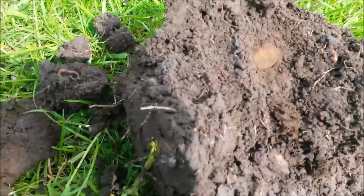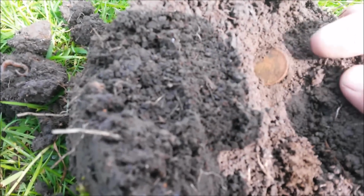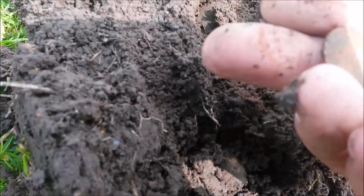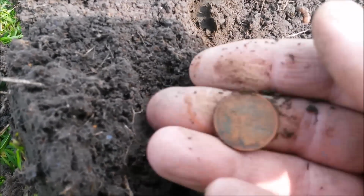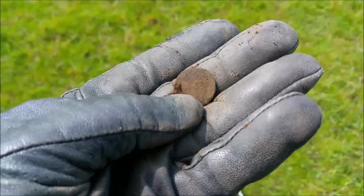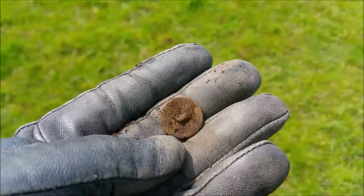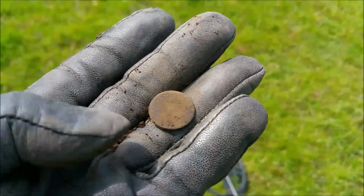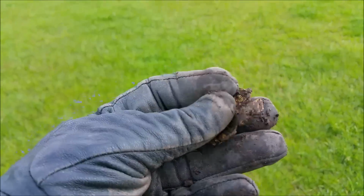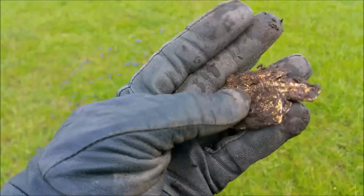All right, can you see it? First signal. And it's a penny. Modern one, obviously. Yeah, that's what it is. Just found a little button now, so that's the first sign of life I've had up to now. Got a little button, Twiggy. That's more gold paper, but I'm digging all those signals, you see, because I'm after a hammered coin. But it's the right colour, I suppose, isn't it?